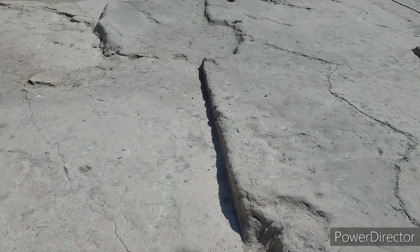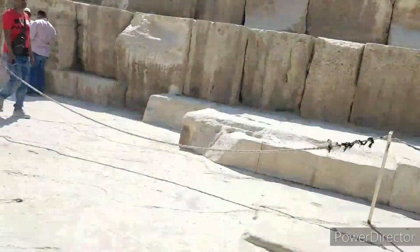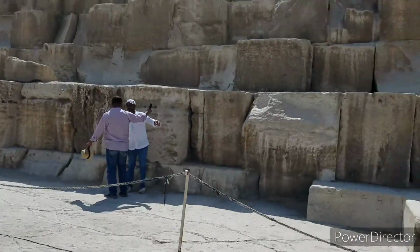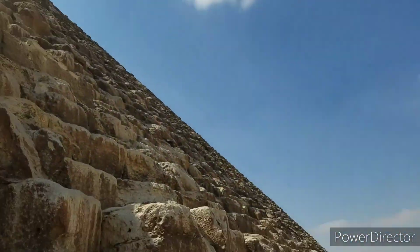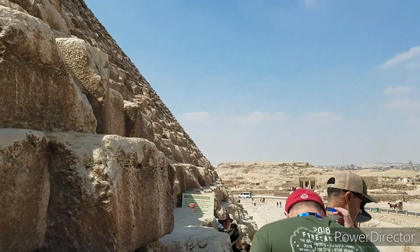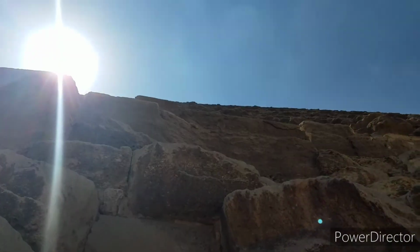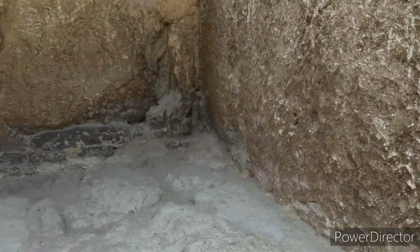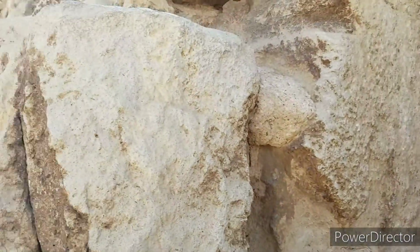So another point is, where did all the blocks come from? Well, they say that Giza is the mine, so just something to think about. Alright, so we're climbing up to the entrance. I don't think we're actually going in. The slope is very steep, much more than a 45. So it's a good ways up there, especially considering how much material is inside.